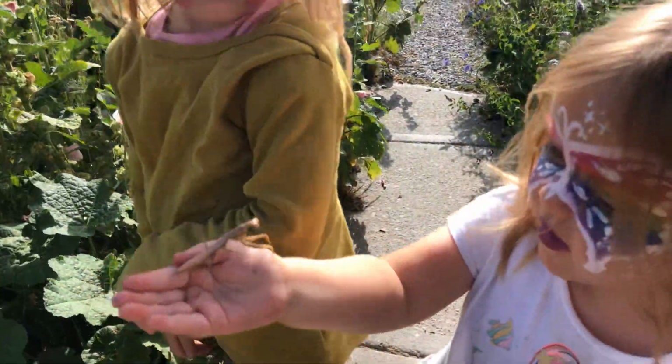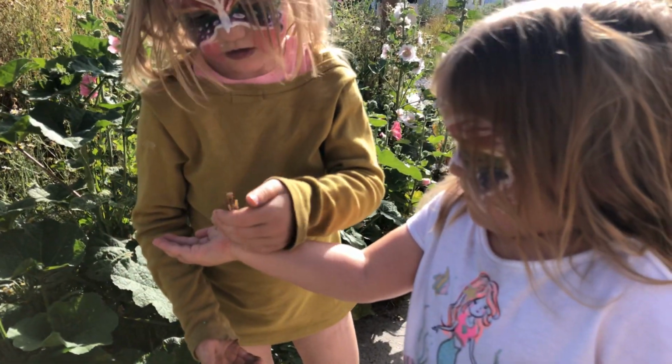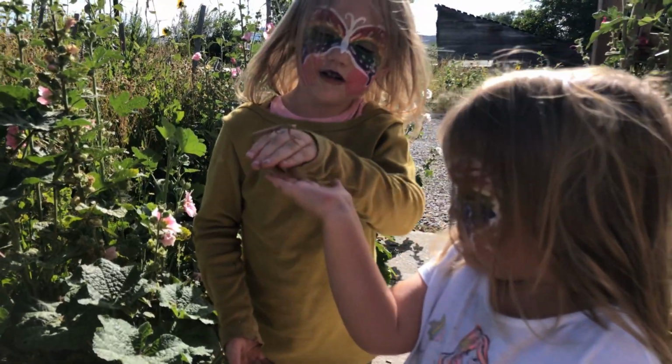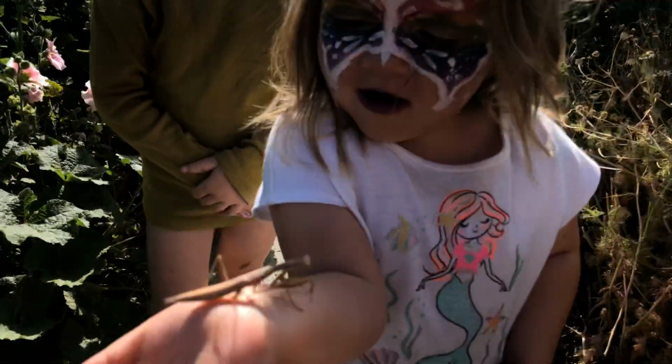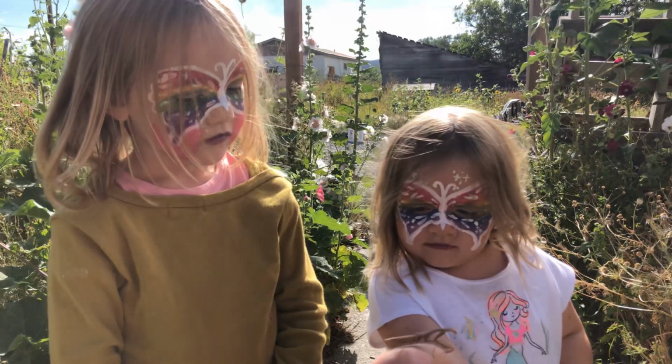Here we are out in the flower garden. And the girls have found a praying mantis, a pretty big one. And it doesn't hurt. It doesn't hurt. Hey, give it to me. Ta-da! Banjo was a little bit afraid of it because Emmy sort of snuck up on her with it, huh?